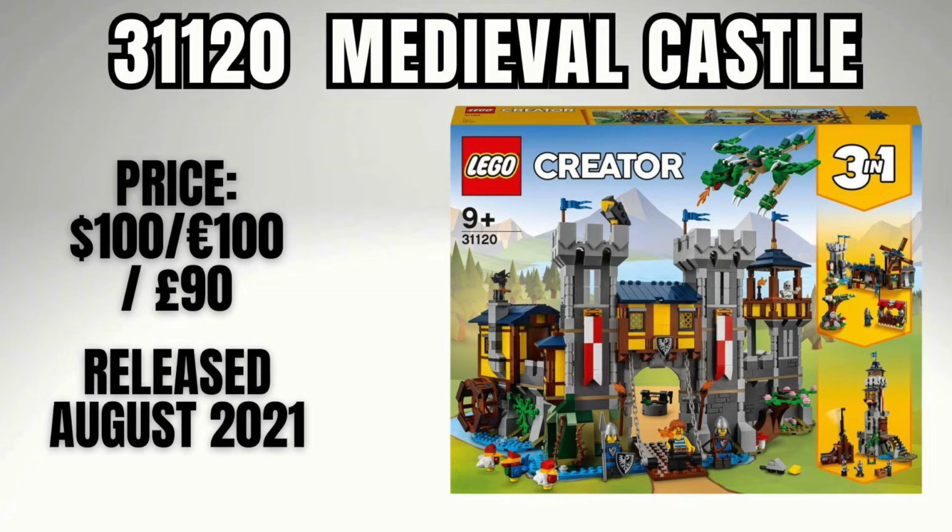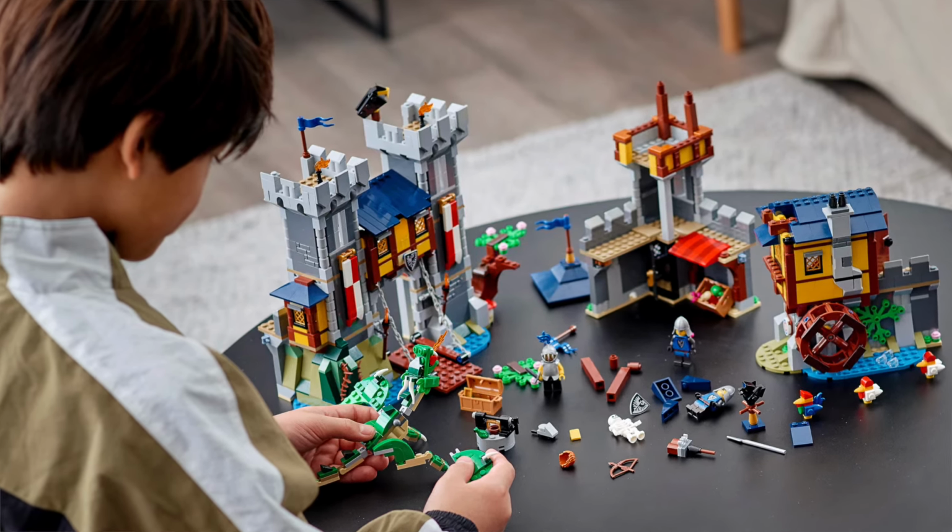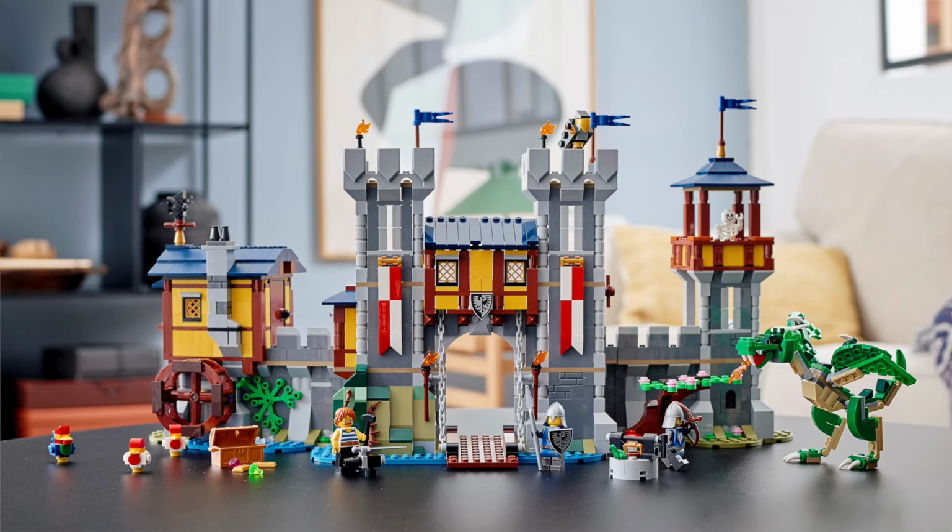Moving on to 5th place, we have the 3-in-1 Medieval Castle. LEGO's 3-in-1 Medieval Castle is part of the Creator series, a favourite among LEGO fans for its versatility and playability.